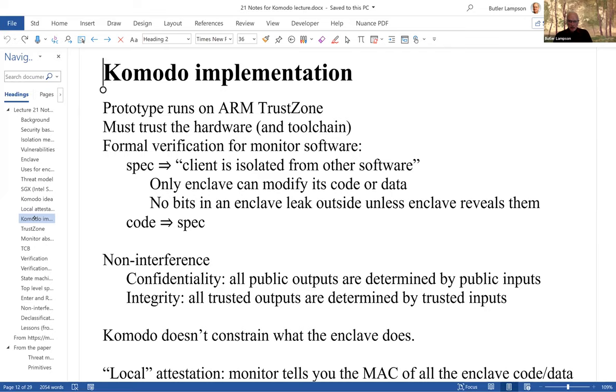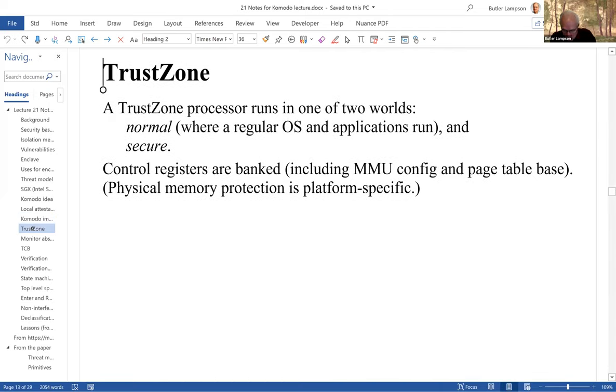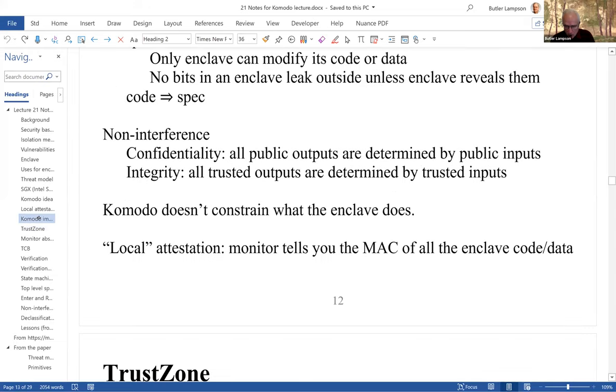So now let's talk a little bit about the Komodo implementation. The prototype that they actually built runs on an ARM feature called TrustZone. The idea of TrustZone is that a TrustZone processor is capable of running in one of two worlds: a normal world where you run the regular OS and applications, or a so-called secure world that has its own set of registers, its own access to memory and so forth. And all the registers are banked appropriately, so this can work. They're building on top of that basic hardware capability.